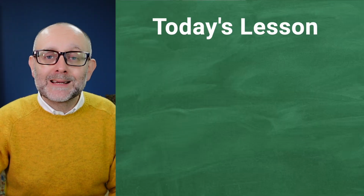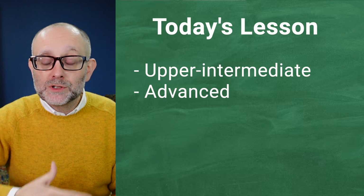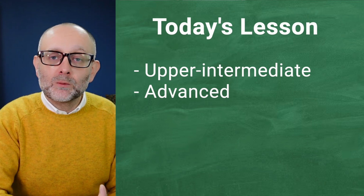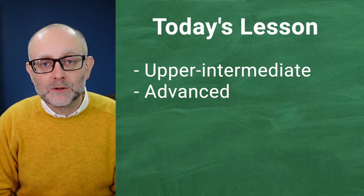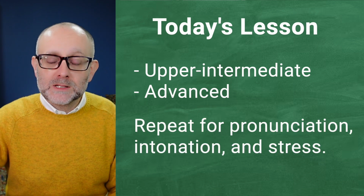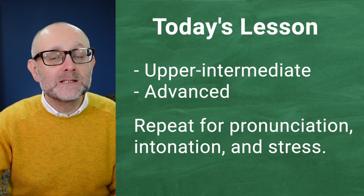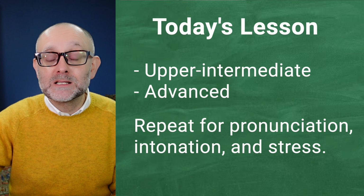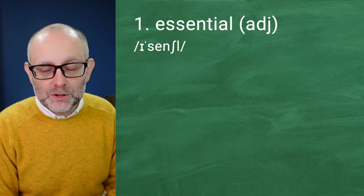The words we're looking at today are in the upper intermediate and advanced range. We're going to warm up by looking at some easier words, and we're going to move on to more challenging words later in the video. Make sure you repeat the words out loud to practice pronunciation, and try reading the sentences out loud to practice intonation and stress. So the first word we have here is essential.